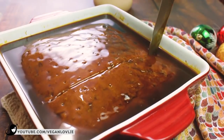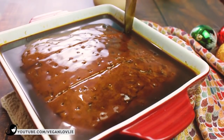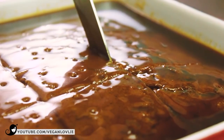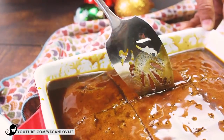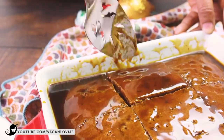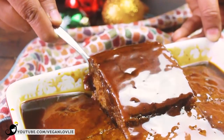To save time, you can make both the cake and the sauce in advance and keep them separate until ready to serve. The cake will keep for 2 days without the sauce on the counter in an airtight container. It can also be frozen. The sauce can be stored in the fridge. However, it will begin to solidify. To serve again, simply add 1 to 2 tablespoons of water and warm it for a few minutes.